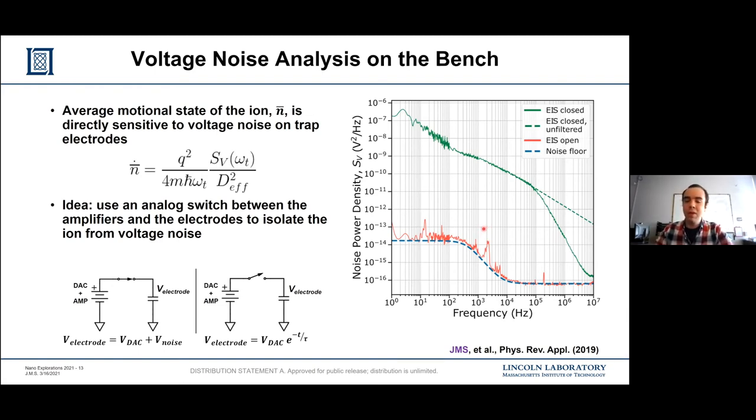And so because our trap electrodes are like tiny little capacitors, we can actually imagine a mode of operation in which we close this switch and then charge up our electrodes to the voltage that we want, and then open up the switch. Now the electrodes are isolated from the voltage noise, but the voltage is maintained for some time, given by whatever leakage path might exist in the circuit. And we find that this leakage time is actually much longer than our typical experiment time.